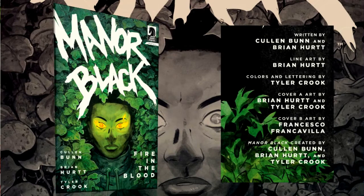So this book is created by the amazing team that we've seen before, the Six Gun in Harrow County: Cullen Bunn, Brian Hurtt, Tyler Crook. Each one of them is on different duties. This is written by Cullen Bunn and Brian Hurtt, with line art by Brian Hurtt, colors and lettering by Tyler Crook.